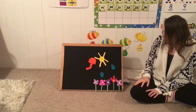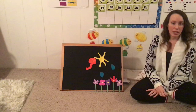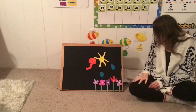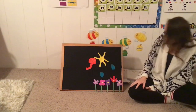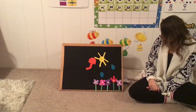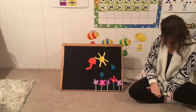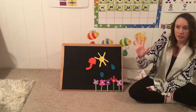And then a little bee flew around, and then out popped another one, and then there were three. Three little flowers were growing by the door. Out popped another, then there were 1, 2, 3, 4. Four little flowers glad to be alive. Out popped another one, and that makes five.